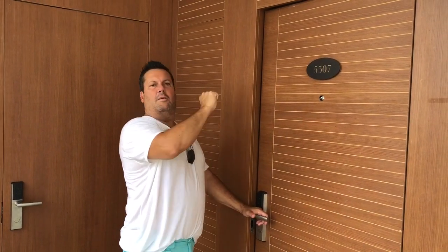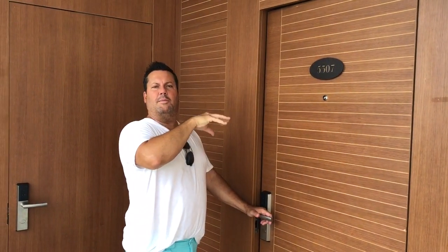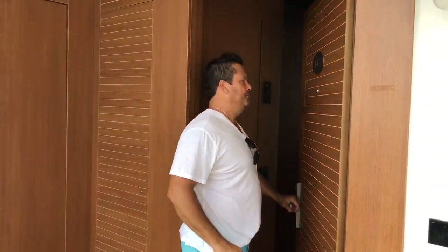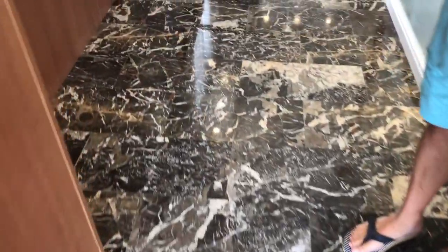Hi, we're at Excellence Oyster Bay in Jamaica. Today we're going to see Excellence Club, Honeymoon, rooftop terrace with private plunge pool, 5307. Come on in. Standard Excellence features with the one panel door and entranceway.